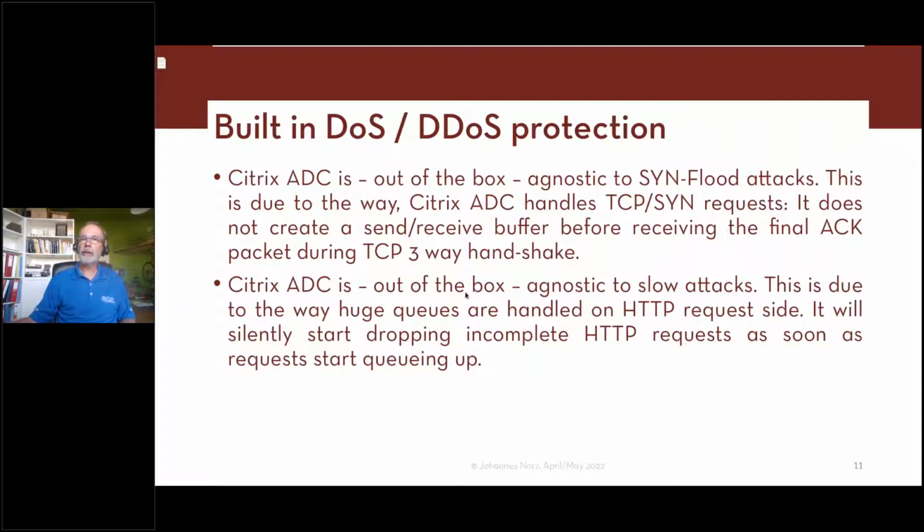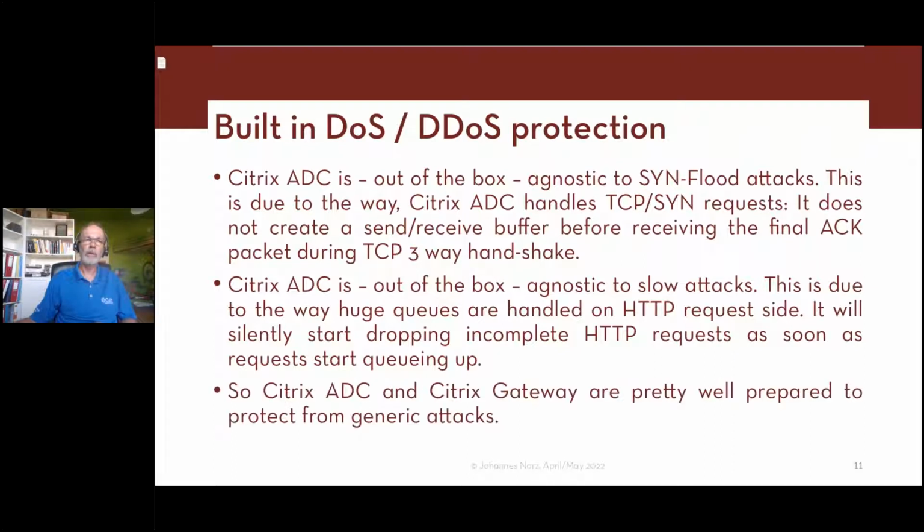It's also agnostic to slow attacks. I already told you what slow attacks look like. If there is a huge amount of incomplete HTTP requests, so they start queuing up, the ADC will start discarding incomplete requests. This is not configurable, it's pre-configured. Therefore the ADC will not run out of memory, because that's the plan of a slow attack, to make the receiver run out of memory, of course. So the Citrix ADC is pretty well prepared to protect from generic denial of service attacks.